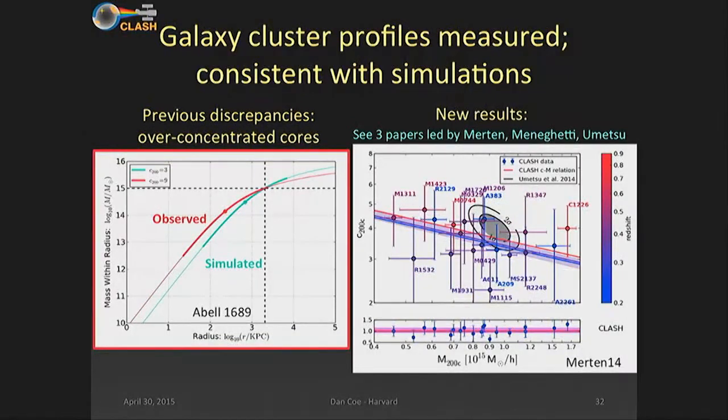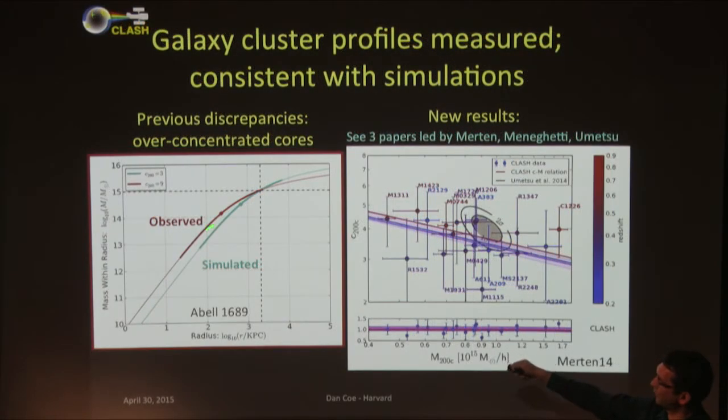This was one of the key results from CLASH. There seemed to be some tension between simulations and observations in terms of the mass profiles. The observed galaxy clusters had denser cores than simulated clusters of similar masses. With the CLASH program, we showed that this discrepancy went away, that the central concentrations agreed very well with the simulations. You always hear people say, we need more data to understand this problem. I've said it a couple times, and I'll say it later. But for this specific question, I think we got the 524 orbits. We've answered this question: the central concentrations of these massive clusters appear to agree well with the simulations.